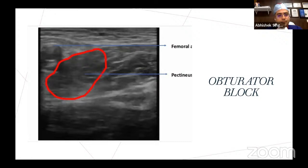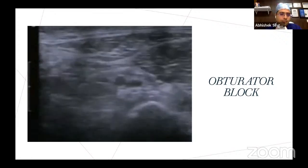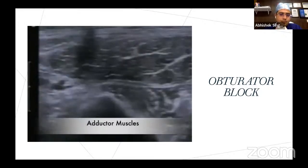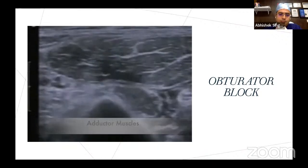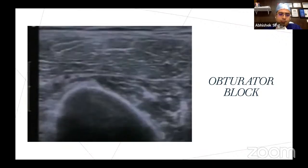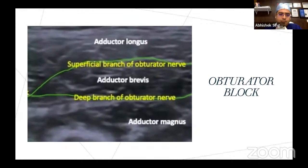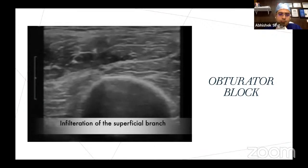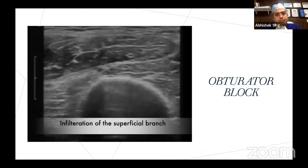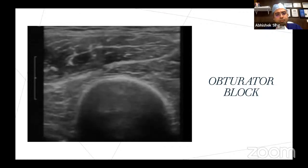From lateral to medial, femoral artery and pectineus muscle can be visualized. Thereafter, the adductor group of muscles are seen, longus, brevis and magnus namely. Between the longus and brevis is the anterior division of obturator nerve, and between the brevis and magnus is the posterior division. Under ultrasound guidance, the plane between longus and brevis is reached and the drug is infiltrated.